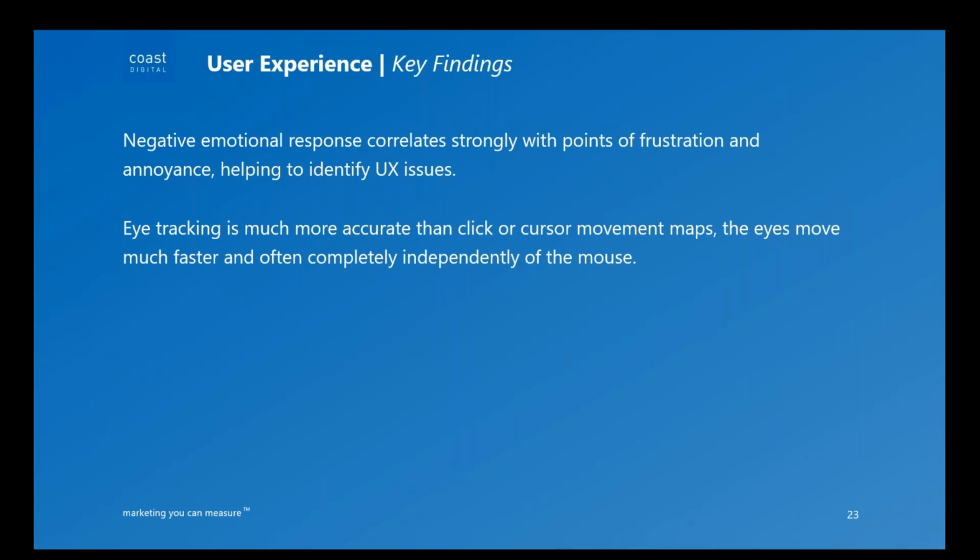So a couple of key findings from this user experience study: a negative emotional response correlates strongly with those points of frustration and annoyance, and it really helps us pinpoint those UX issues. And the other thing was eye tracking is much more accurate than click or cursor maps. The eyes move much faster and often completely independently of the mouse. And we see that very often when we've done these kinds of studies.